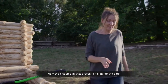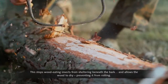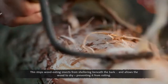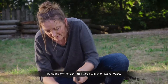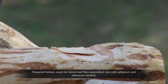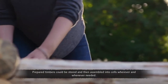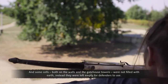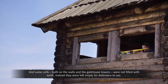Now, the first step in that process is taking off the bark. This stops wood-eating insects from sheltering beneath the bark and allows the wood to dry, preventing it from rotting. By taking off the bark, this wood could then last for years. Prepared timbers could be stored and then assembled into cells, wherever and whenever needed. And some cells, both on the walls and the gatehouse towers, were not filled with earth. Instead, they were left empty for defenders to use.